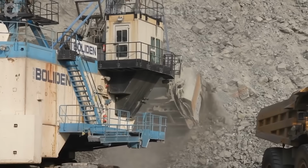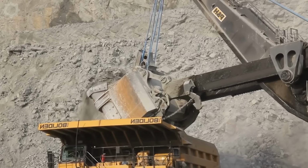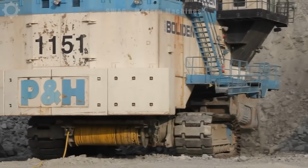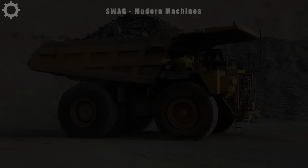P&H 4100 excavator, a formidable heavyweight tipping the scales at an astonishing 2,645,000 pounds. Boasting a substantial bucket with an impressive capacity of 18,100 cubic feet paired with the robust Caterpillar 793C rock truck that effortlessly manages loads of up to 500,000 pounds.